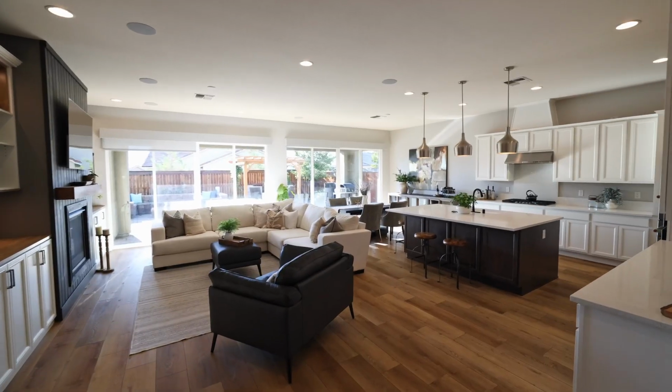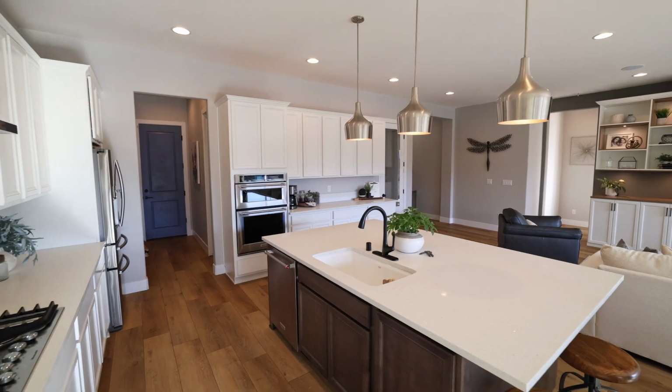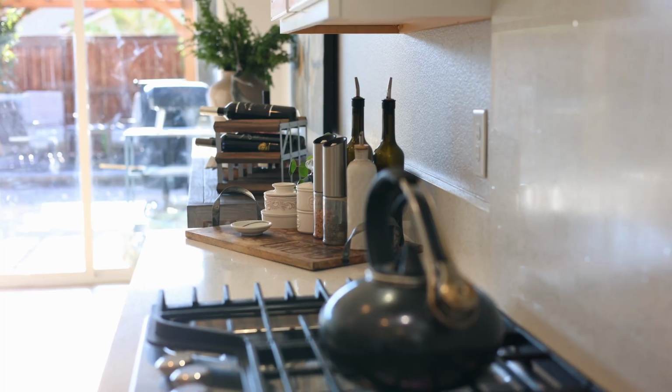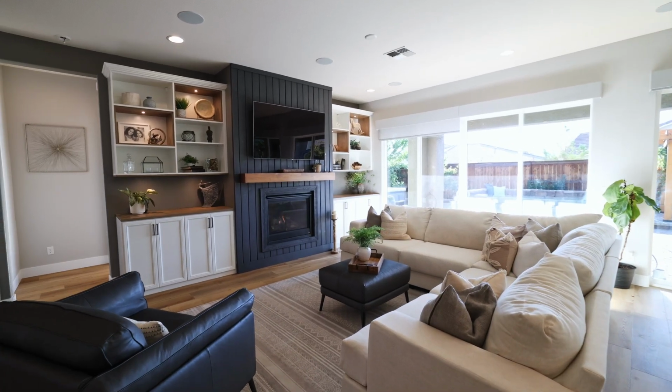Number 1, elevated upgrades like butterscotch luxury vinyl wide plank flooring, tall baseboards, white cabinetry, sleek lighting fixtures, and TV wall open shelves with wood lining highlights and up and down wired lighting.